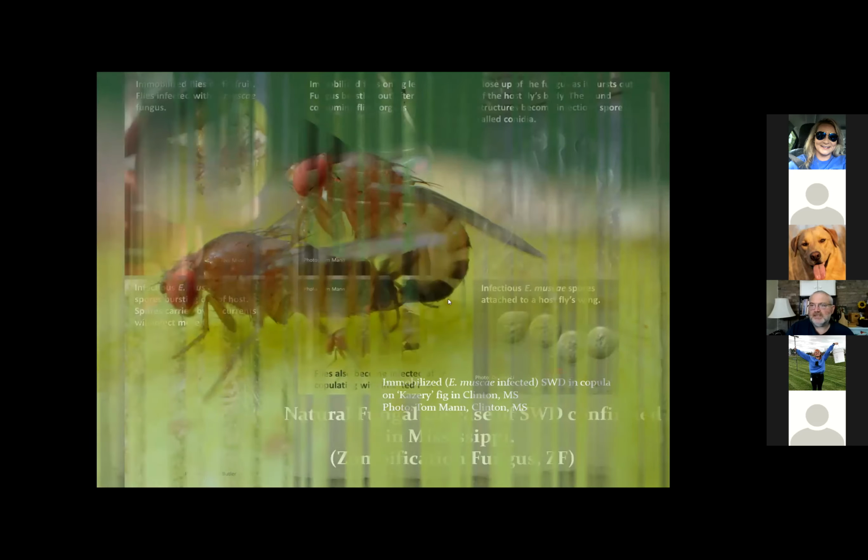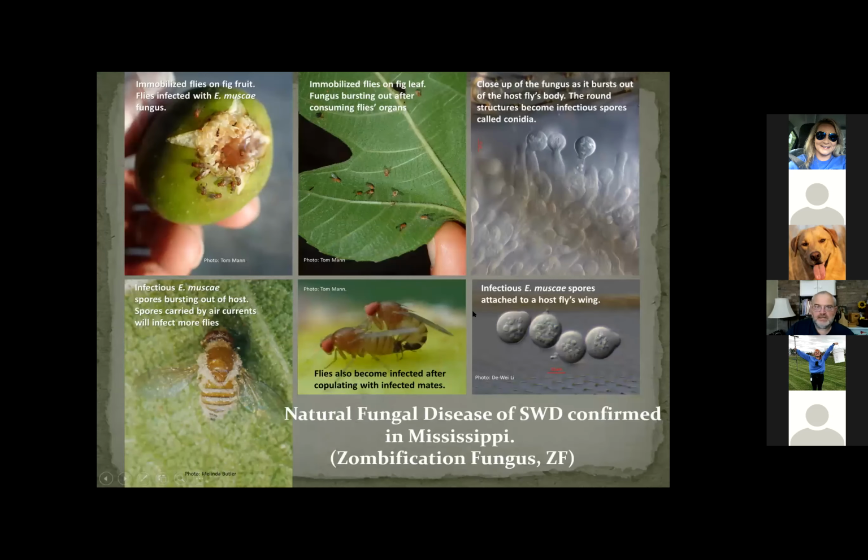So basically, the life cycle of the fungus is pretty interesting. These small little conidia or spores are produced, and the flies become infected. The instinct of the fly is to go to a high spot, become immobile, and then the fungus basically controls the fly, makes it go to a high spot. Then it bursts out, produces hyphae and conidiophores, and all these little conidia start to develop in these little fuzzy projections that come out outside the body.